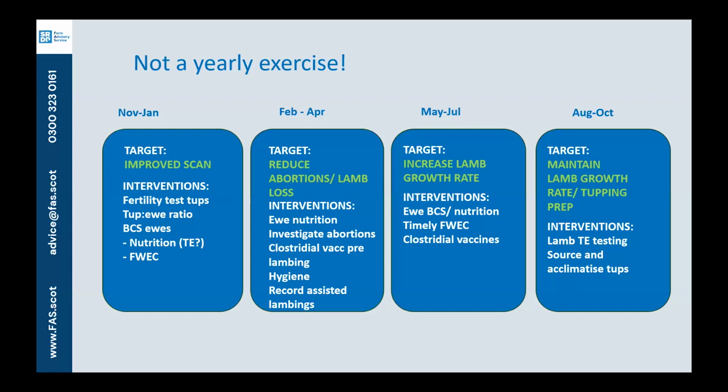Now, if you were doing this on your farm, I'd want you to put an actual figure to that. Now, I appreciate not everyone scans, so there'll be other ways that you can pick your targets, and other ways throughout the year that you can push a bit of improvement. But I would put, improved scan. So if we had 160 last year, I'd be like, right, I'd really like to get them to 175 or something this year. Put a figure on it, commit to trying to improve to that.